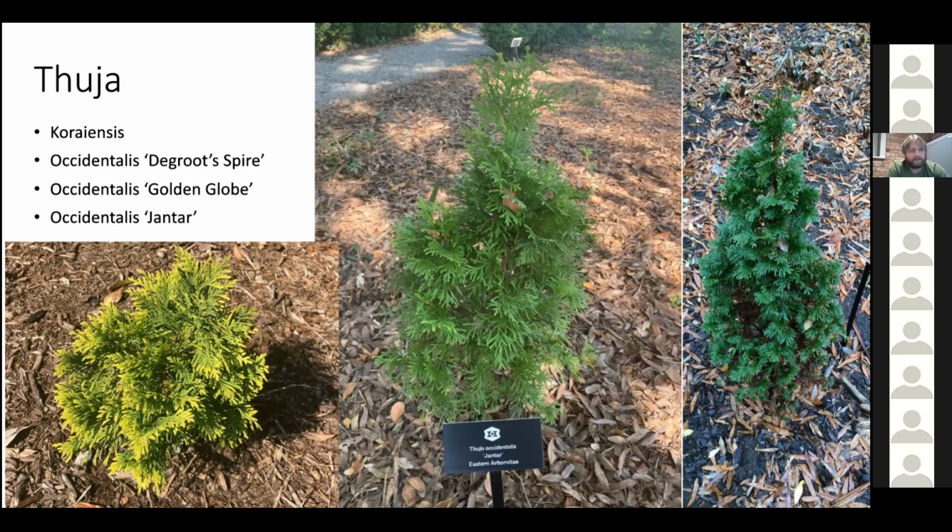I actually have a very small Thuja koraiensis. So small, in fact, that I can't get a great picture to make any sense to you, but it's doing well so far.